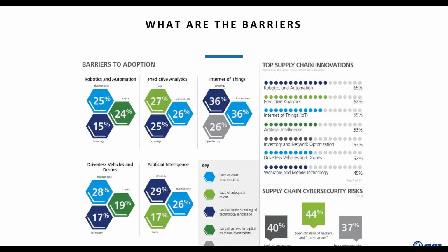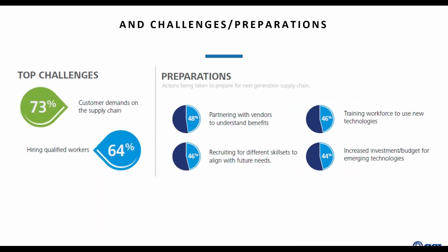So some of the barriers when we talk about robotics and automation: the largest one is making a business case, 25%. When we talk about driverless vehicles and drones in the lower left-hand corner, again, it's making the business case for that. When we talk about the Internet of Things, the business case is 36%, and the technology is 36%. So you can see that in all these areas, the business case is one of the largest barriers. Making that business case is the largest barrier to organizations. So again, customer demand and getting highly qualified workers, what do you do to negate that? What do you do to minimize that?